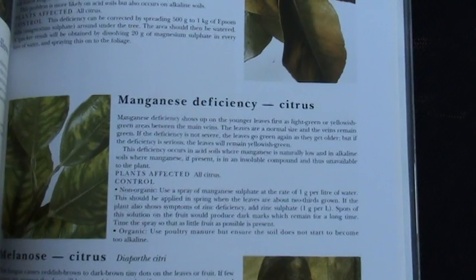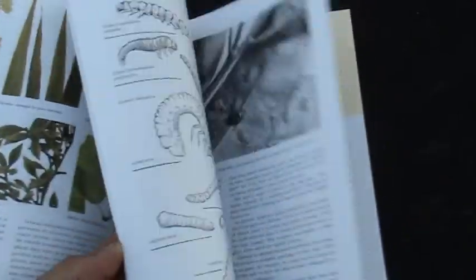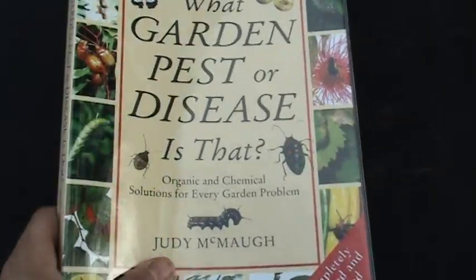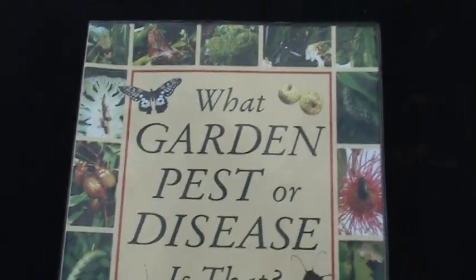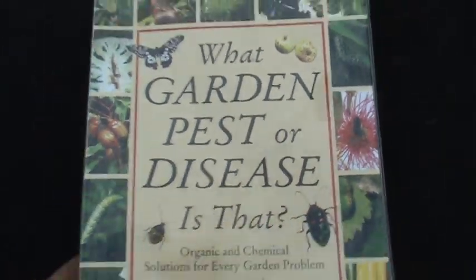Gives you not just diseases and that, but deficiencies. You can see there. And it's got illustrations, different bugs and moths, and very good read. I'd recommend this book, definitely. I've only just started reading it, but definitely a good book. So there you go. What garden pest or disease is that?